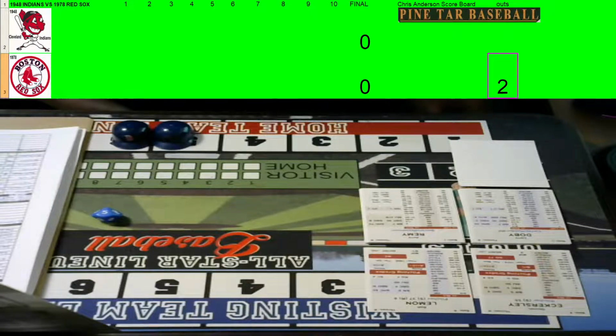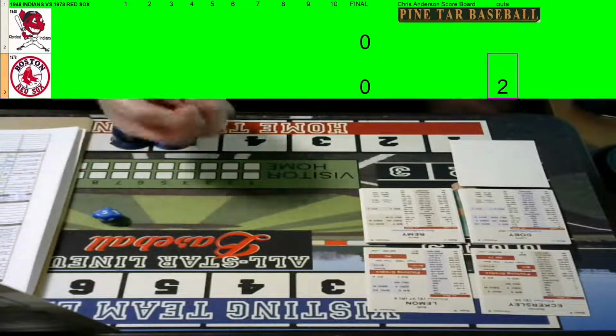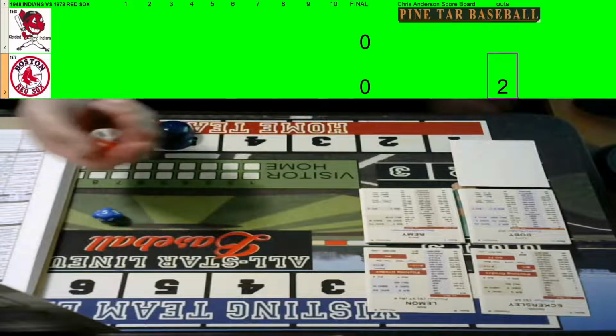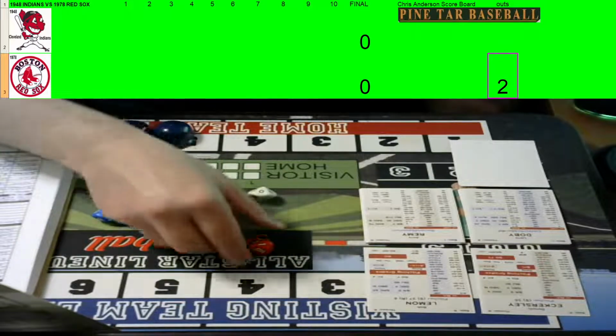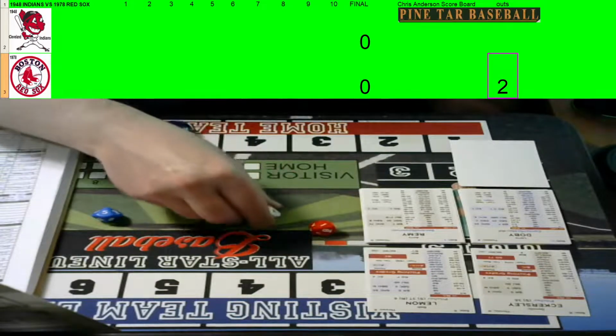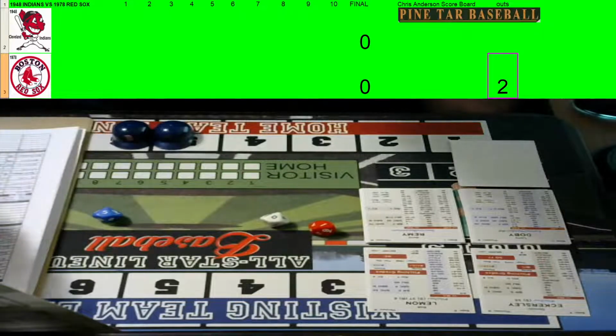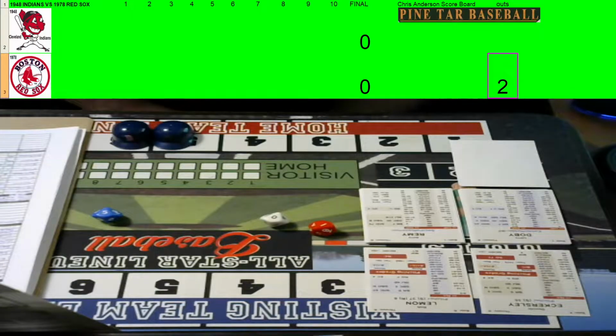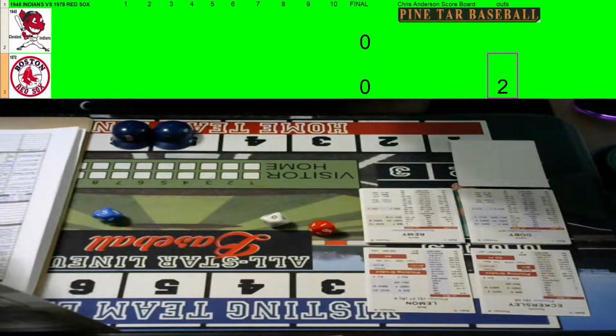So two outs, bases empty. Larry Doby is the designated hitter, left-handed batter. Eckersley nods his head, that very distinct high leg kick, and the pitch to Larry Doby, and that is a 10 for Doby, possible double, but A+, so that's going to be a walk. Doby laces one foul down the left field line and then works a walk. The A+ takes away the double.